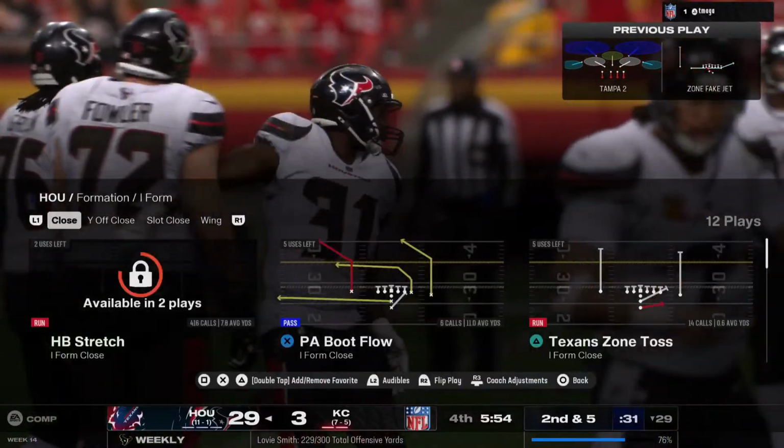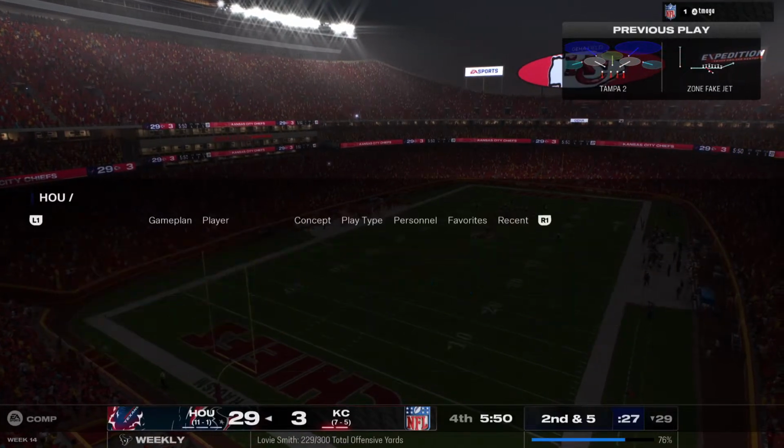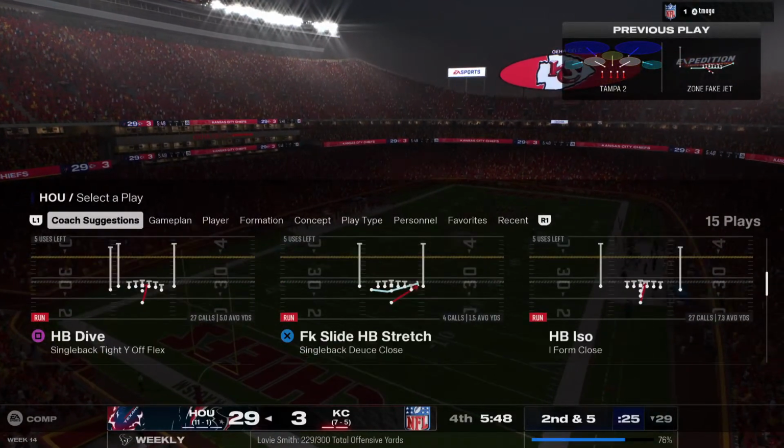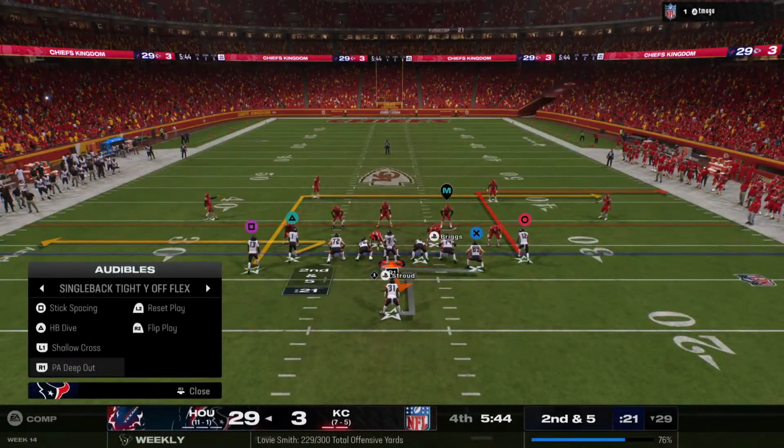A humble 5-6-yard gain on the ground. Not a huge gain, not a game-changing play by any means, but one that keeps you on schedule and takes some of the starch out of that front 7. Halfway to the marker, it's 2nd and 5.